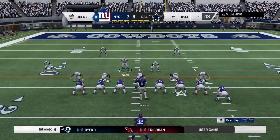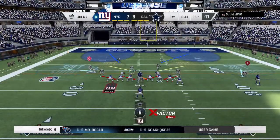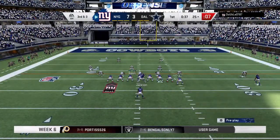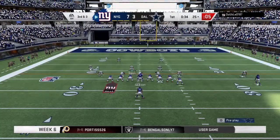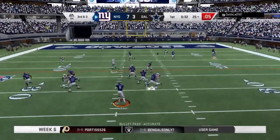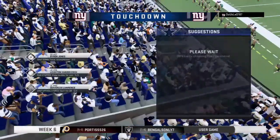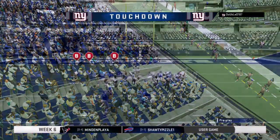Here we go. Right there, 56. Check tight. Check tight. Check tight. Jackson looking to throw on 3rd. And that is caught. He's got it for a giant touchdown.